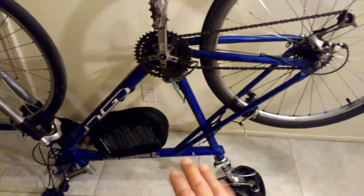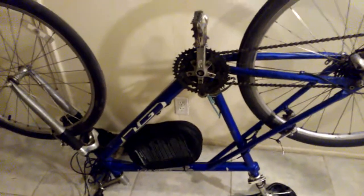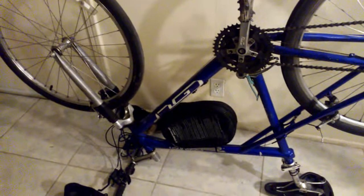They get all that salt mist from the air. It just kills bikes. If you don't believe me, go to the beach and look at bicycles. And if you're not near the beach, I'm sorry. I'm going to go more into condition, so I'm going to leave that for now.